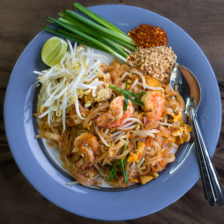Pad Thai, or Phad Thai, or Phat Thai, RTGS: Phat Thai, pronounced [pʰàt tʰaj], is a Thai stir-fried rice noodle dish commonly served as a street food and at most restaurants in Thailand.